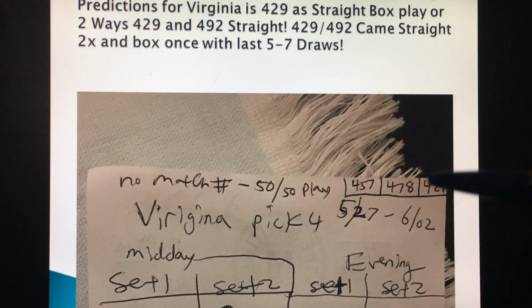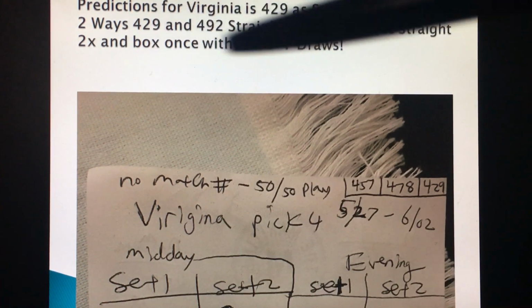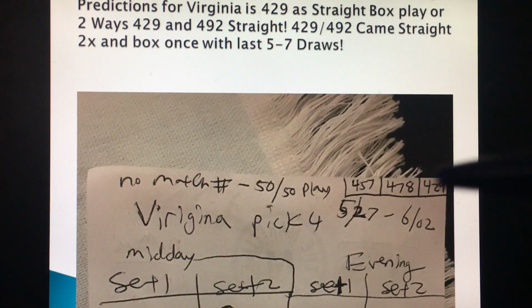457, 475, 478, 487, 429, 492. That's a 2-way play. And I mentioned it on top, and what happened? The 429 came straight 2 times. Why?